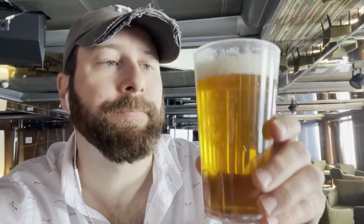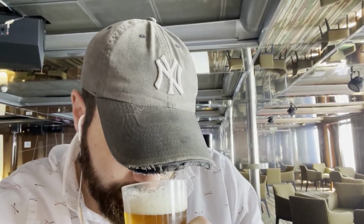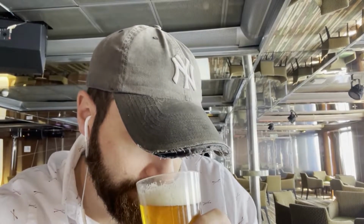So, nice, clean, crisp looking IPA. Again, West Coast IPA. Definitely get the pine smell right off the top. And the bitters come through a little bit, but pine is primarily the aroma that I'm sensing there. So let's give it a taste. Cheers, mates.